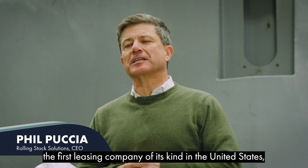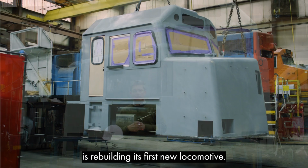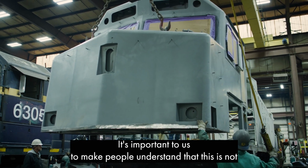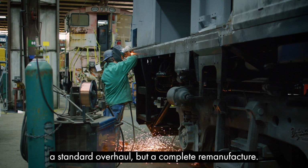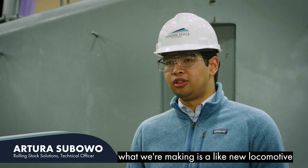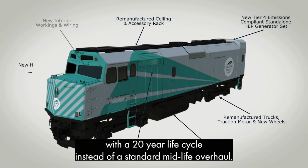Rolling Stock Solutions, the first leasing company of its kind in the United States, is rebuilding its first new locomotive. It's important to us to make people understand that this is not a standard overhaul, but a complete remanufacture. So in essence, what we're making is a like-new locomotive with a 20-year life cycle instead of a standard mid-life overhaul.